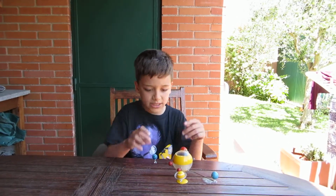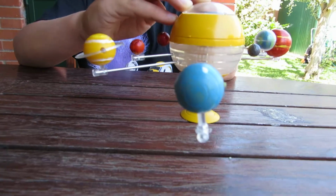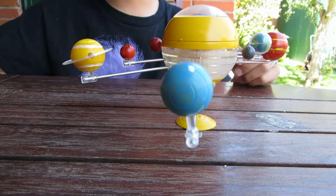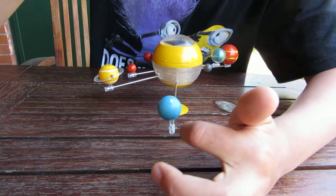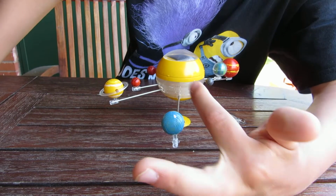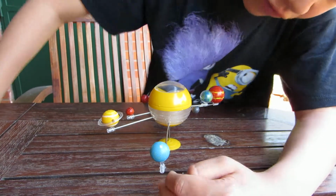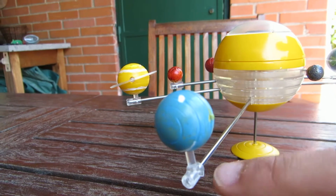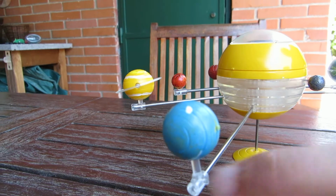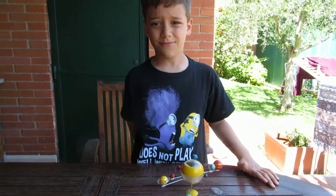Here comes the coldest, Uranus, the frosty planet. Uranus's gravity range is as big as you'll see on its rings. It's that big. You don't actually see the rings from here, so the rings can't go here and go around. Okay. But it has rings. Yeah, it still has rings.